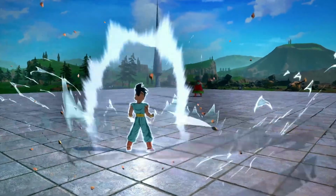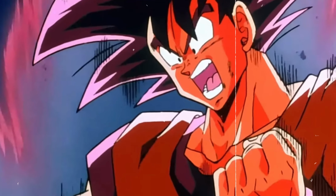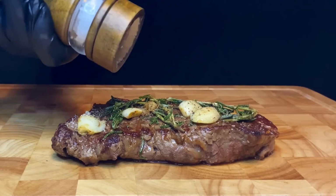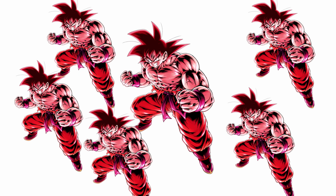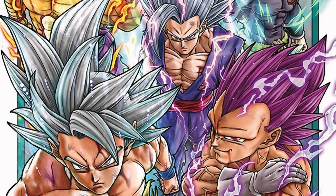Kaio-Ken literally destroys the user's body. This is the law of equivalent exchange in full effect. You get an insane amplification of your power at the cost of your body's health. This literally gave Goku the most insane muscle spasms of death mid-fight. The fact that there's an actual cost to this form intensifies the stakes whenever it's used, and having the ability to multiply it further and further makes it so that in theory it would be able to keep up with the infinite power creep this series has.